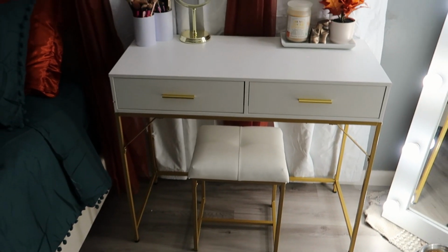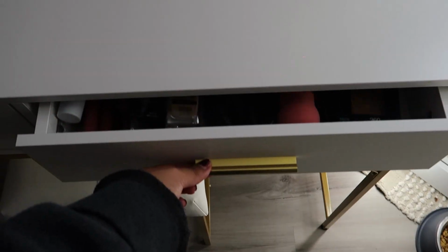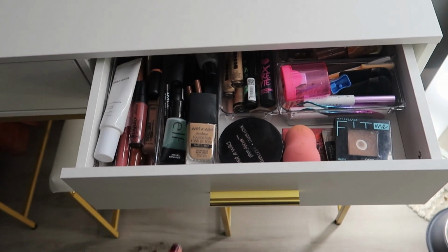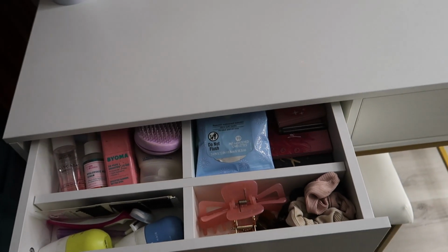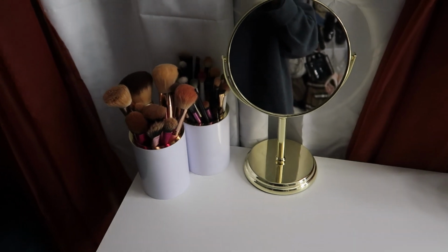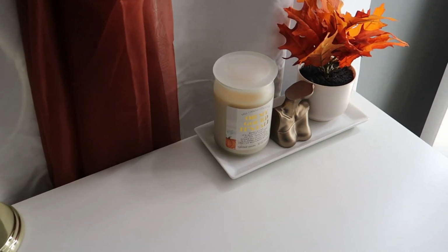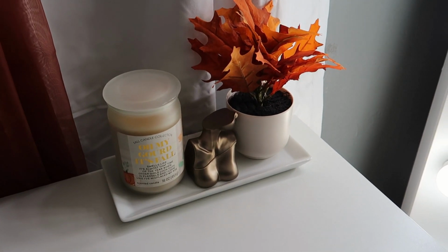Moving on to the vanity. This is what she's looking like. Has a little matching stool. This is how the drawers ended up coming out. Super nice and organized. I'm so surprised that everything fit in there. Same with this one, nice and organized. And then I just put my brushes right here, this cute mirror. And this is the best I could do with this. Just give a little fall vibe.